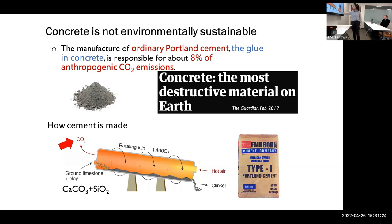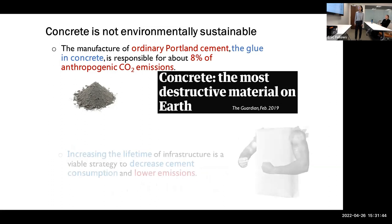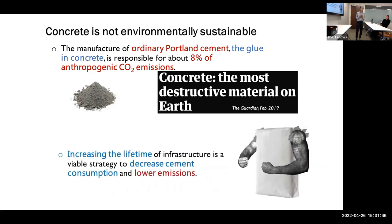Also in the oven, we get some remaining hardened material called clinker, and we grind those clinkers and mix them with a small amount of gypsum to create Portland cement. So that's basically the process of how we create cement. If we want to lower man-made carbon dioxide emissions, one way of doing that is to decrease cement consumption. If we have very low need, then we could have less carbon dioxide emissions. One way of doing that is to increase the lifetime of our buildings.